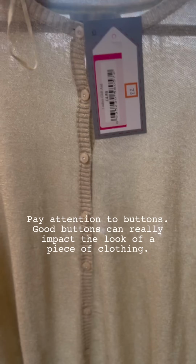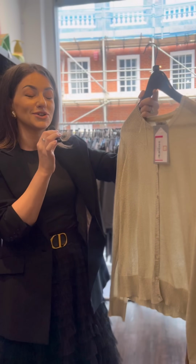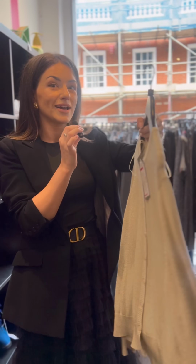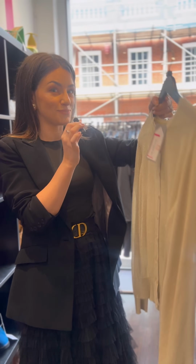You'll know one of my top tips is to always look for those buttons. Buttons are a very subtle detail, but they can tell you quite a lot about an outfit. So always look for those nice, thought out buttons.